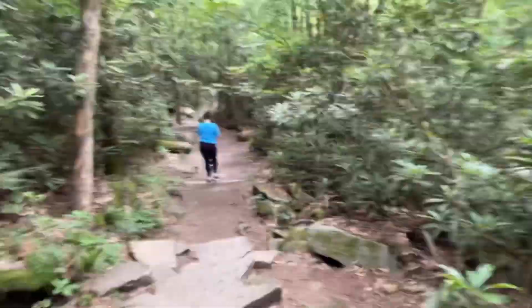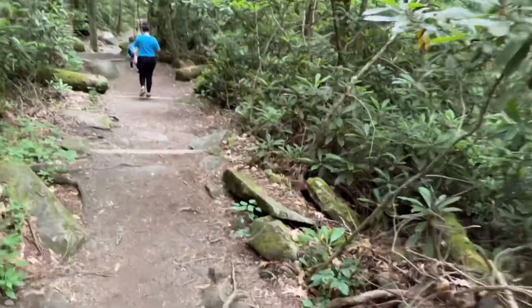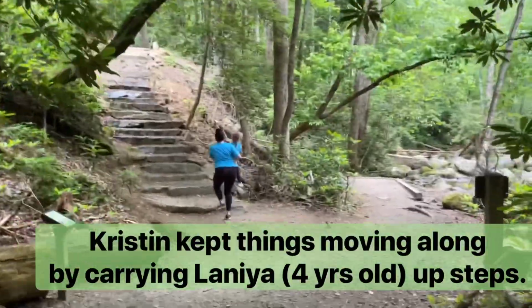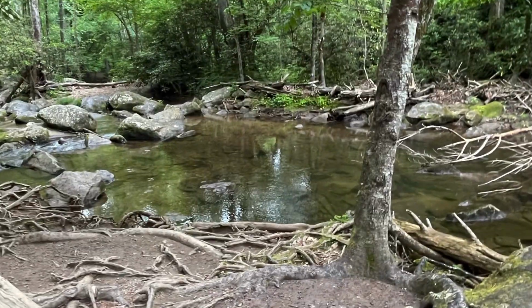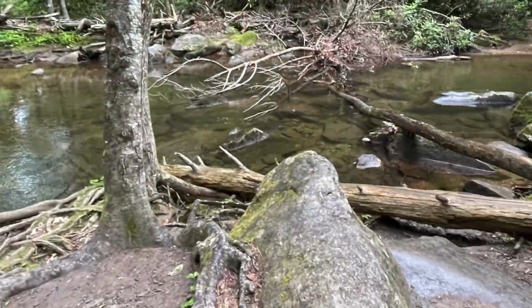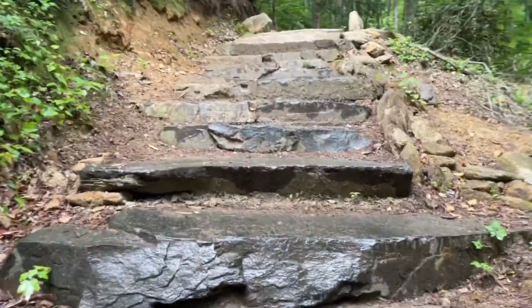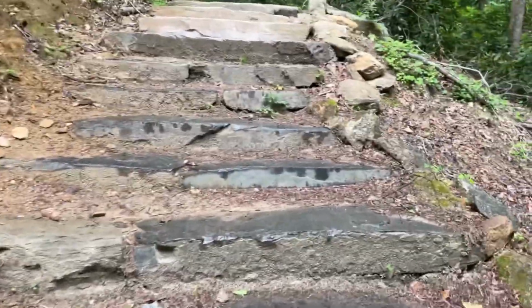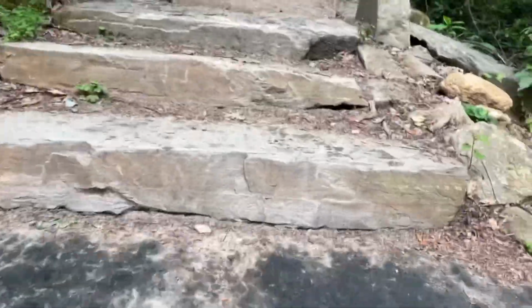The other ones are way ahead of us. Us older ones and real young ones need to take a break from time to time. Oh, we got some more stairs to go back up. Heading back up these stairs. I don't know if we had a little bit of a downpour or maybe kids wetting it with water, but I got a feeling it was a little bit of a downpour. Yeah, 'cause too many of them are wet.